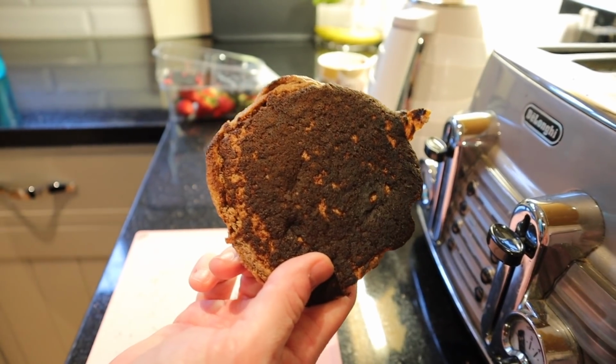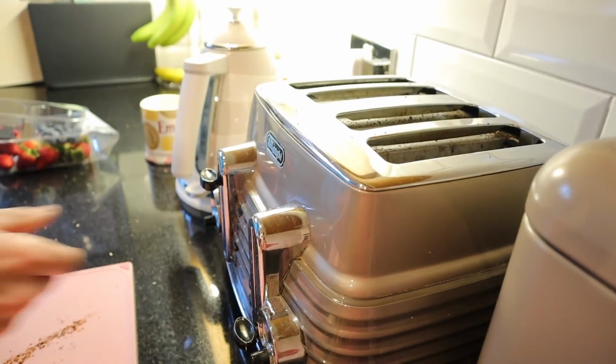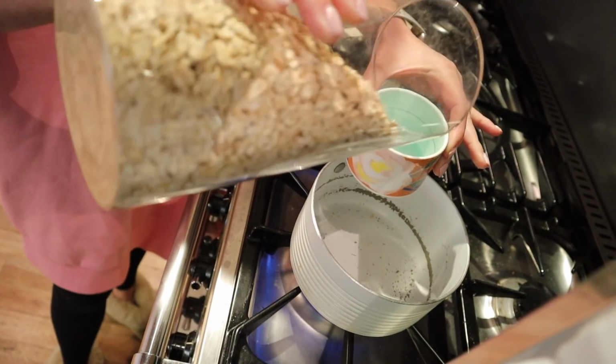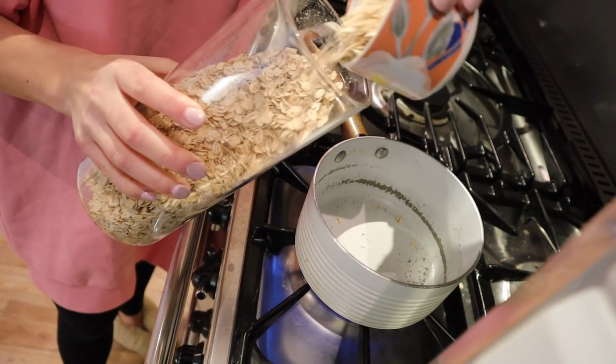For Matt's breakfast, he's having a vegan pancake. He meal preps these, so he'll make 5 on a Sunday, and then he'll have one each day during the week with fruit. He's very much a creature of habit, and he really likes it.